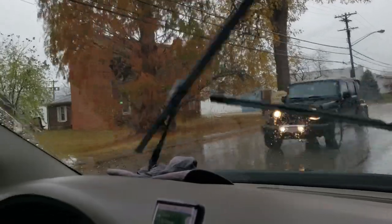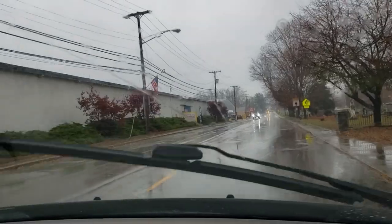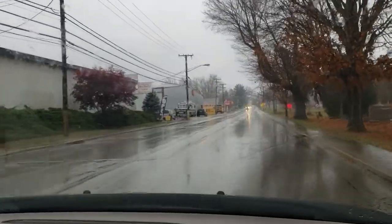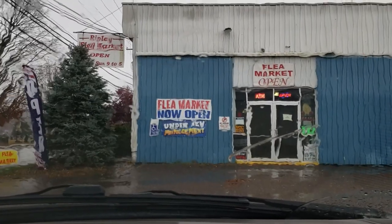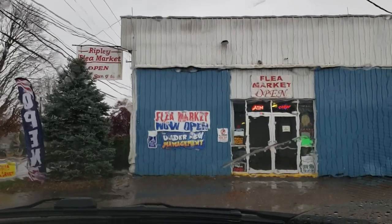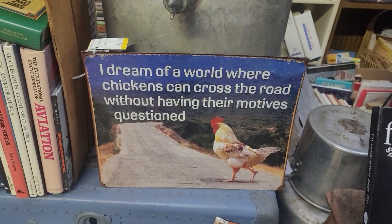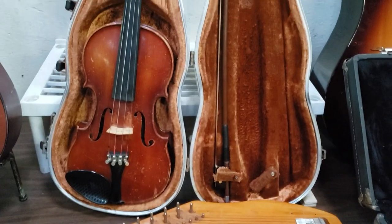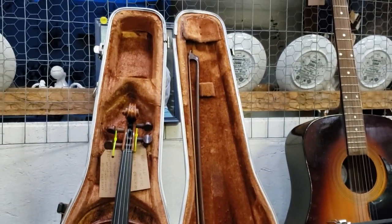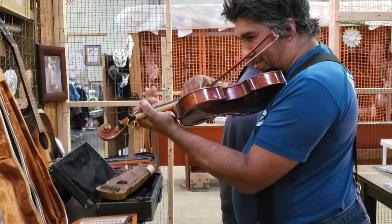Ohio Tobacco Museum. That's crazy. I wonder if they have a camel jacket in there. Flea market and boat storage. We stopped at this Ripley flea market, and it was so cool. Just tons of rows of old junk. And we met this guy that was selling old instruments, and he let us film him playing a little bit with this antique violin, and it was just beautiful.